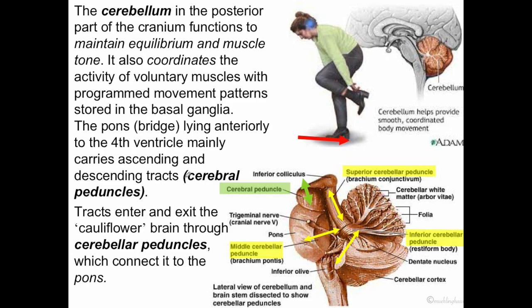And from there, we then go into the pons. And the pons means bridge. Oh, that should have been bold, huh? The pons means bridge, and that's anterior to the 4th ventricle. And that basically carries tracks. It carries some tracks that go up and down. So I put them in green here. They call them cerebral peduncles. So cerebral peduncles go to the top of the head, the cerebrum. And then we have tracks that go in and out of the cauliflower brain, and those are cerebellar peduncles, not cerebral, but cerebellar. So we got a few different ones. I just put arrows there to indicate where those lie.